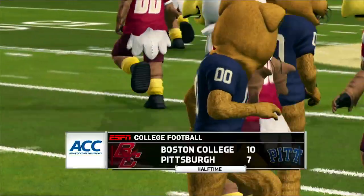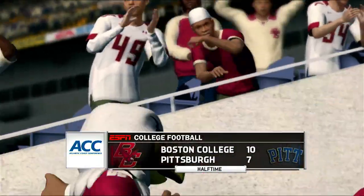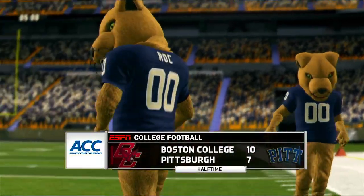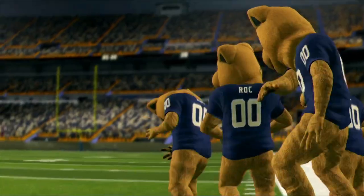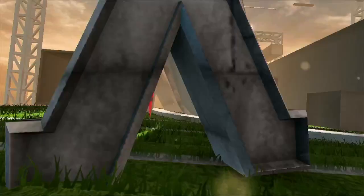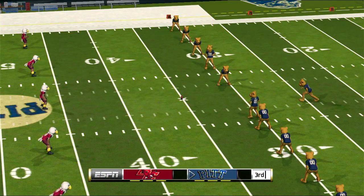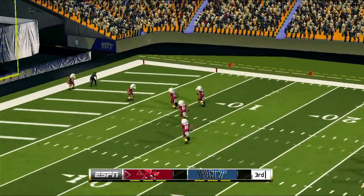Well, we're headed to halftime now, and we're seeing two defenses that don't want to give an inch. The Eagles with a 3-point lead. Boy, I hope the second half's as good as the first. Just about set to start the third quarter in a tight one. Excellent kick.